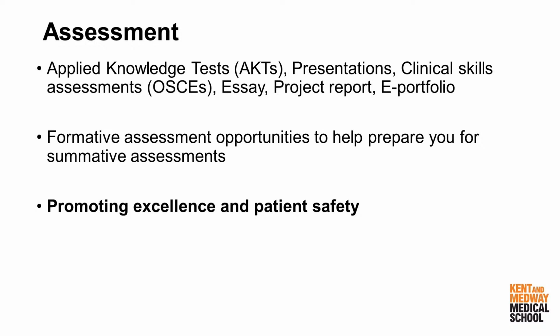So we've put in some innovative and some brave strategies, learning from what is happening in other medical schools and also from the literature, to innovate and inform and move forward the scope and the skill sets and the advancements in medical education assessment. And we've implemented a few things here at KMMS. Let me start looking at the first one. Next slide, please.